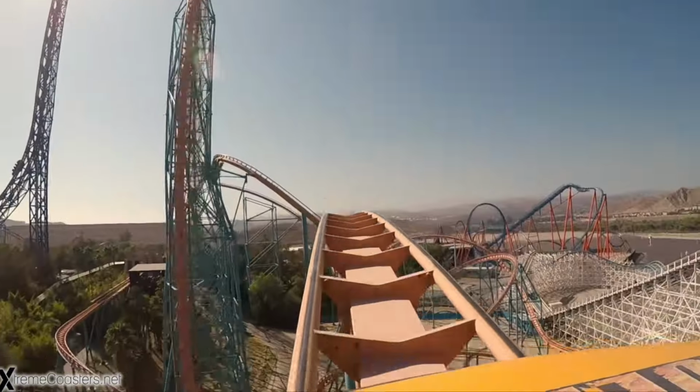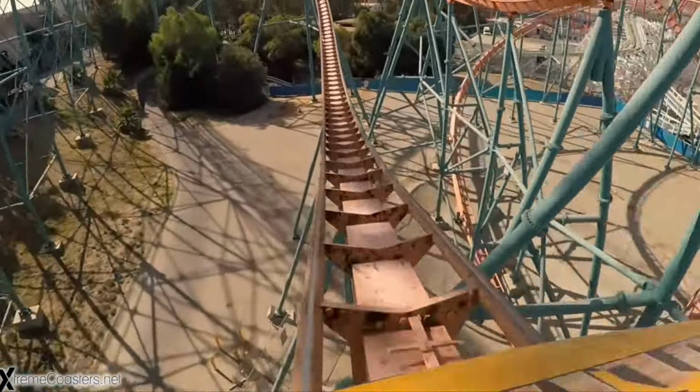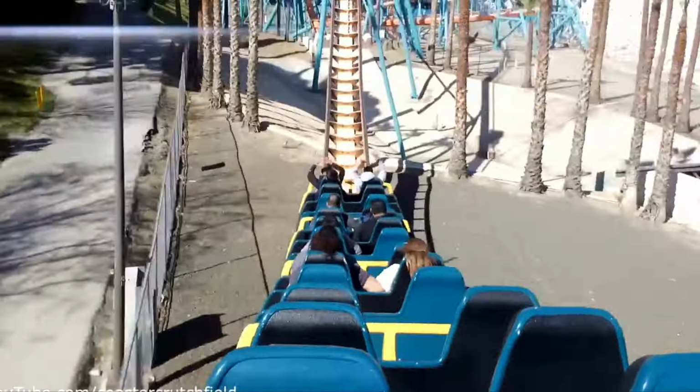That gives just okay floater air at best. You might know what I mean when I say that sometimes on a coaster, a drop or a hill feels like it comes close to giving airtime but falls just short. Goliath's hill, right here, is one of those moments.